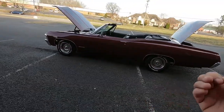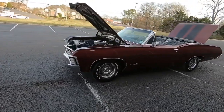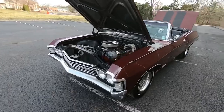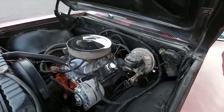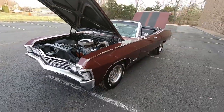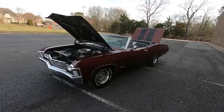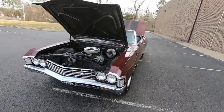I've got some undercarriage shots with a light set on the ground throughout the test drive video. I want you to check that out for sure if you're interested in this car. We do our best to give you a full description. So if you go to maplemotors.com, I have shipping and financing available, so definitely check that out.